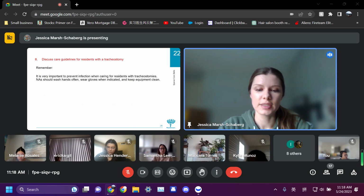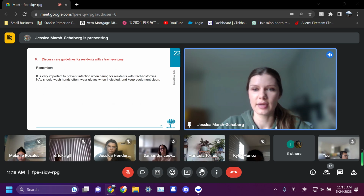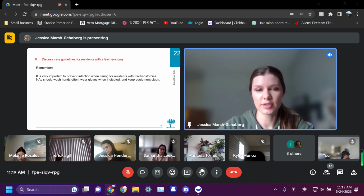Remember, when you're caring for someone who has a tube that is inserted into their body, they are at a higher risk for infection, right? Because infection can get in that tube or around that tube. So something like a tracheostomy or a chest tube, a catheter we already talked about, an IV line. We need to be very careful following those infection prevention measures that we talked about last week.